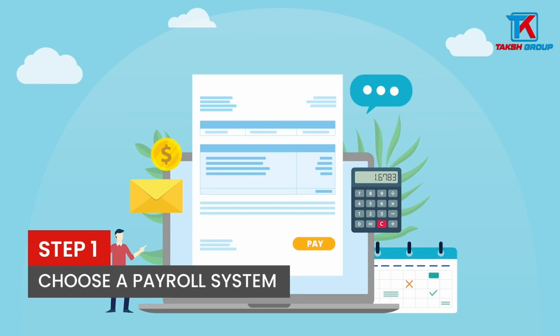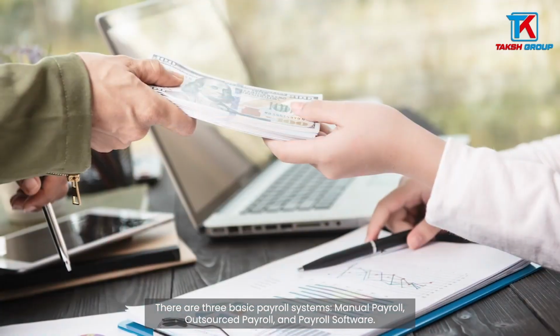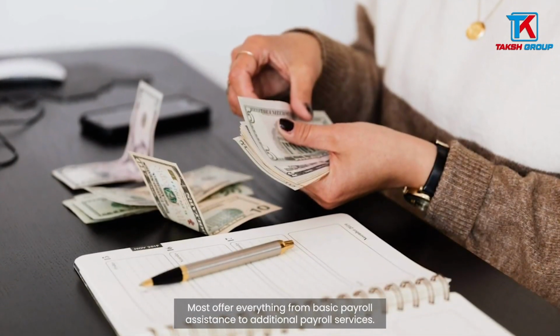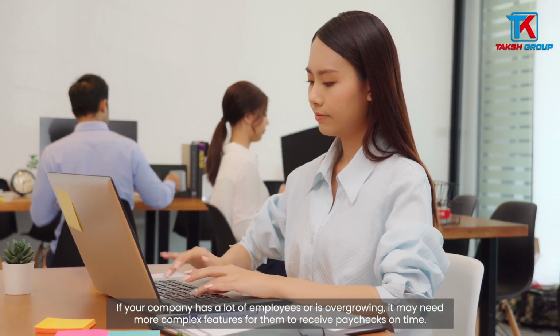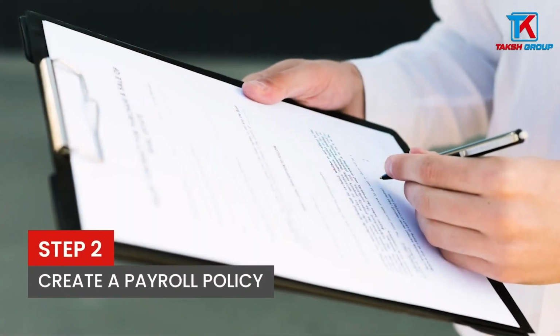Step 1. Choose a payroll system. There are 3 basic payroll systems: manual payroll, outsourced payroll, and payroll software. Most offer everything from basic payroll assistance to additional payroll services. If your company has a lot of employees or is growing, it may need more complex features for them to receive paychecks on time.